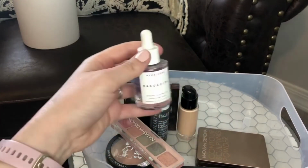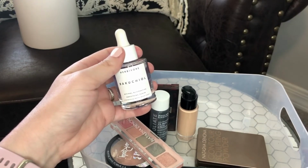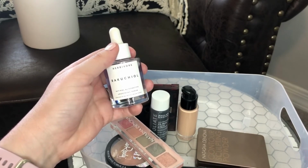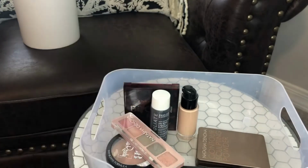Skincare, I just hauled this in my Sephora haul. This is the Herbivore Bakuchiol Retinol Alternative Smoothing Serum. I've been using this the past few days and I've really enjoyed it. I have very sensitive skin, so retinol can cause some irritation and redness. So I've really been enjoying this so far.